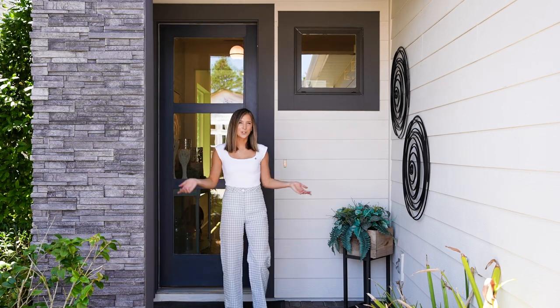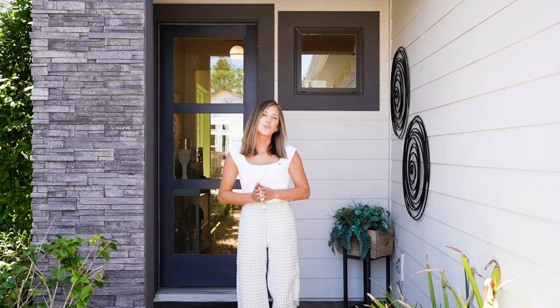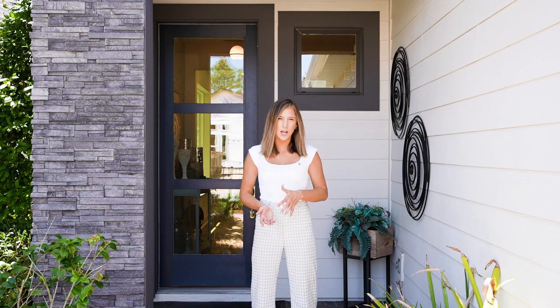Here we are with a community overview and new construction tour. Welcome to eTown. I'm sure many of you have read about eTown in your research, whether you're looking to move here from out of state to Jacksonville, Florida, or if you're happy to just make a move locally.